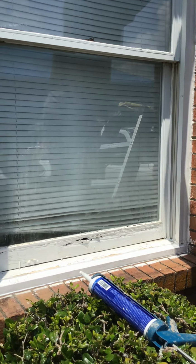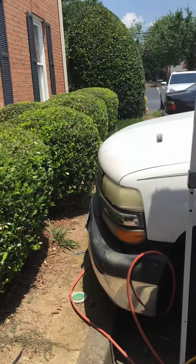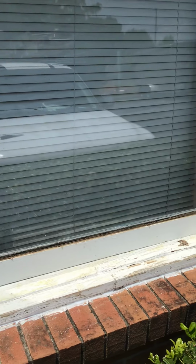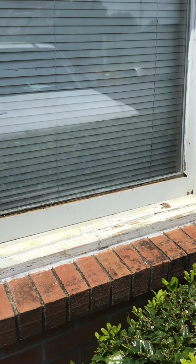Now, we're the only company in Atlanta that'll even try to fix that thing with back prime and sealed wood. Otherwise, you're looking at window replacement. It's hard to catch everything on a project like this, so we bid it. You can see where the window mullion is falling out of this window right here, and that's what holds the glass in place.